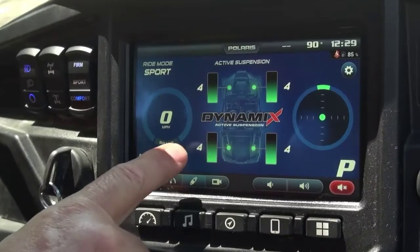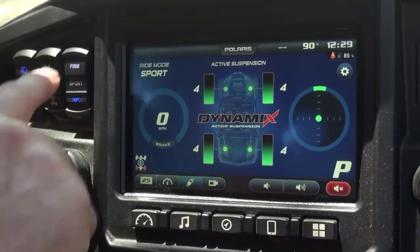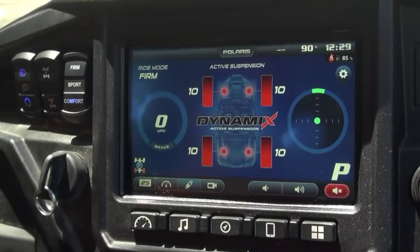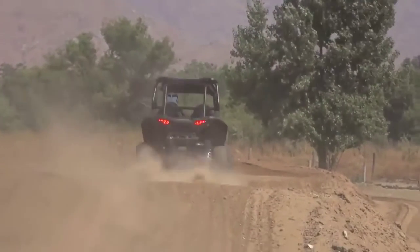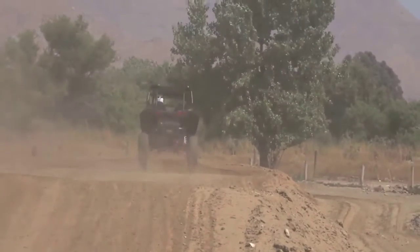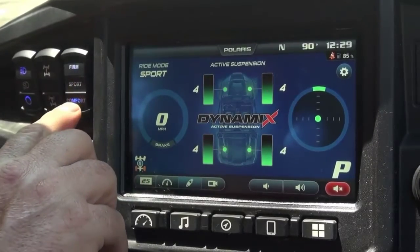All the dynamic stuff still works, but just overall it starts out real soft, and then you can move to sport mode, and you can see that it starts out on 4s all the way around. So it just makes everything firmer off the get-go. And then the firm mode just makes everything locked down, harsh. That's what you're going to do if you decide you're going to start racing Supercross, big jumps, stuff like that, and you really want to lock it up. So the 2 modes you're going to use most probably are sport and comfort.